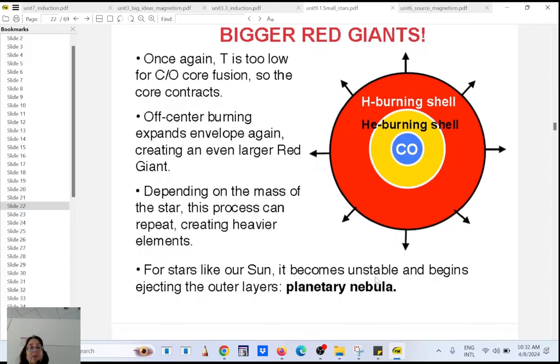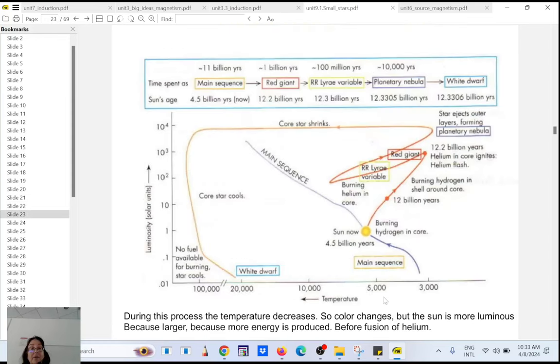And the sun, when it becomes unstable, will burp out its outermost layer, and that's what we call a planetary nebula. It has nothing to do with planets. It's called that because at the time, when they were observing those planetary nebulae, they thought they were new planets in formation, but they are not. It's just that those nebulae happen when a star like our sun is dying and burns out its outermost layer.